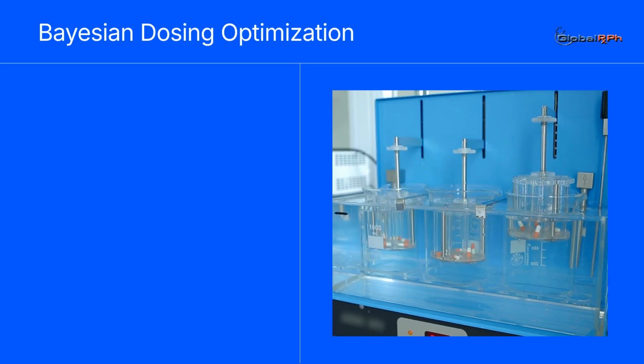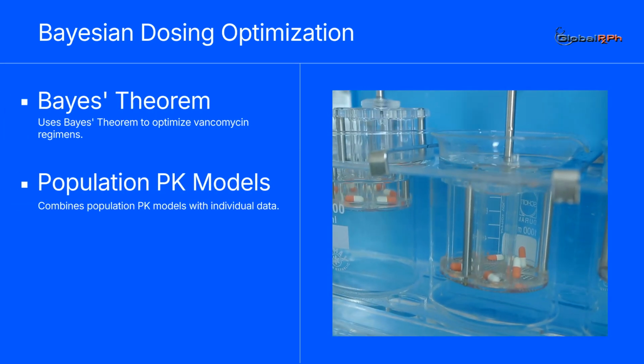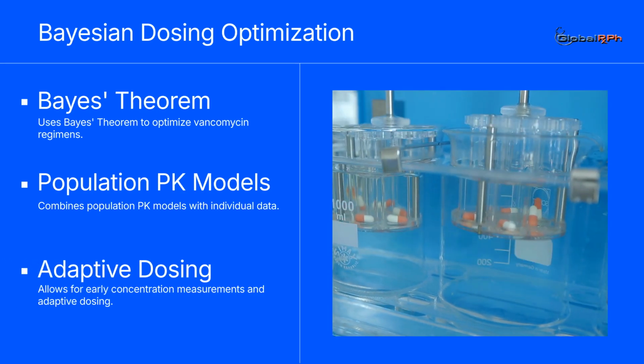Bayesian-guided dosing uses Bayes' theorem to optimize vancomycin regimens. It combines population PK models with individual data, allowing for early concentration measurements and adaptive dosing.